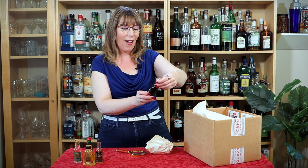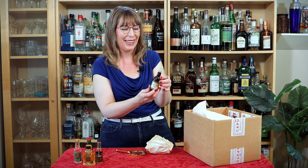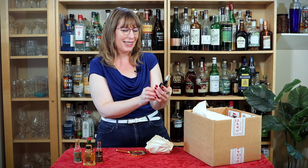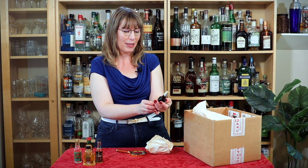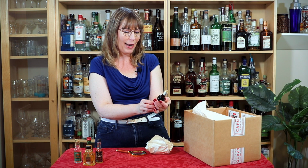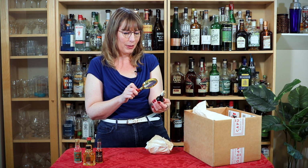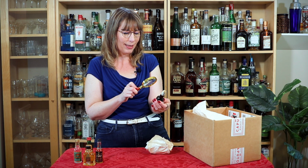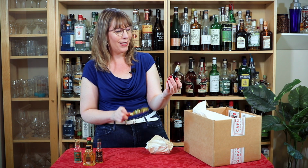Okay, this is really interesting. This is sherry. This is Tío Pepe González Byass. I don't know what that means. Sherry from Jerez. Very dry sherry, it says. Anything else on here? Produced and bottled in Jerez, Spain. English and French. Very well sealed. Really nice level. Let's look to about there on this one.